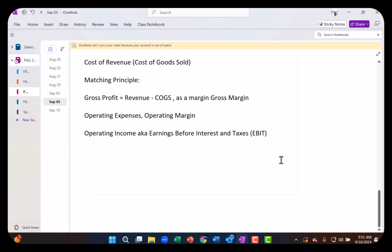Remember, we tell stories with financial statements. This basically says, before I have to worry about how much does it cost for this firm to finance its debt and taxes, are they making money? If they're not making money, if a company is losing money, it could be a lot of different reasons. They may be paying high taxes. They may have high interest costs. They may have, they're not making much money on gross profit, or they have too much overhead.